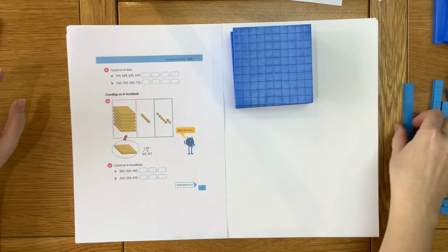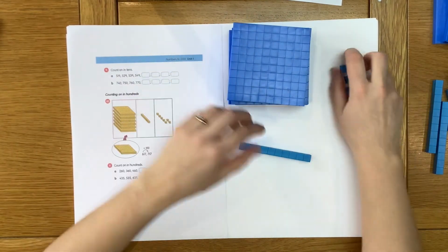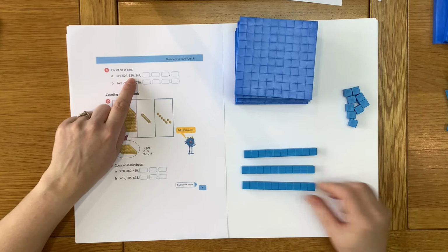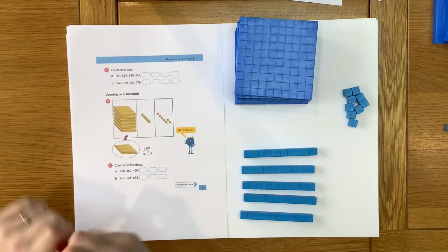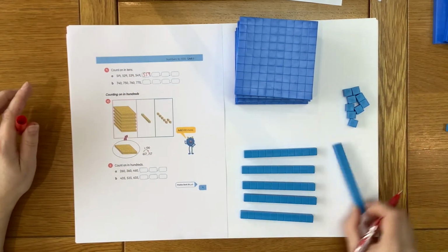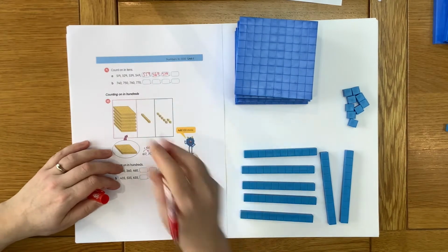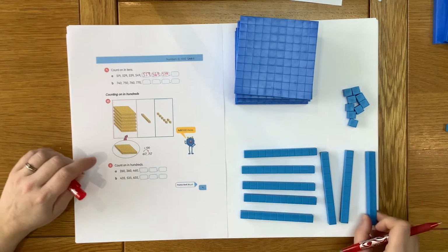So 500s, 1 ten and 9 ones. Okay, there's my number. I'm just going to put it like that so you can see it a bit clearer. Okay, right. We then got 529, 539, 549, 559, another 10, 569, 579. Notice I'm not touching the ones at all, and at the moment I don't need to touch the hundreds either. 589.